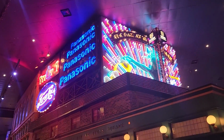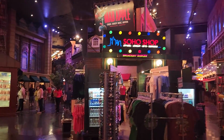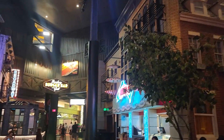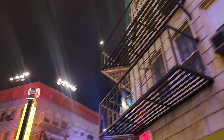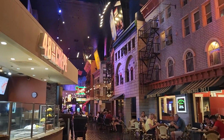One of the coolest spots in this resort, at least in my eyes, would be the food court or the food street area. They did an excellent job at theming this area to resemble a New York neighborhood. It kind of looks like a movie set. There's a lot of Vegas Golden Knights stuff all around because the T-Mobile Arena, which is the arena that they play out of, is right next door.